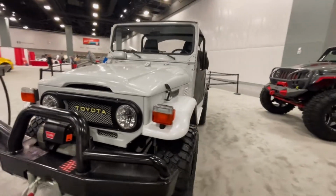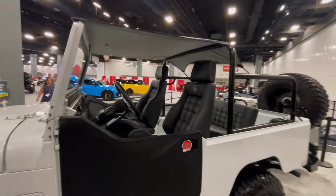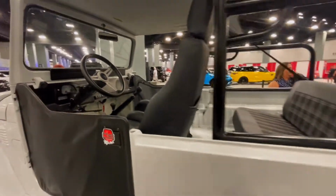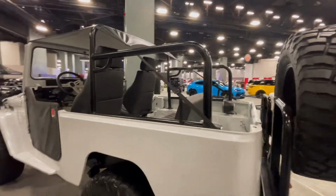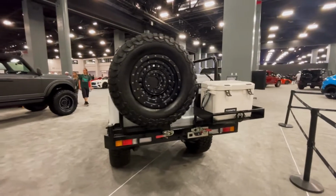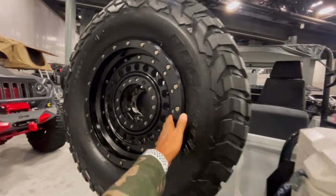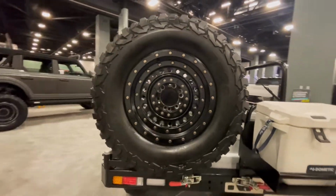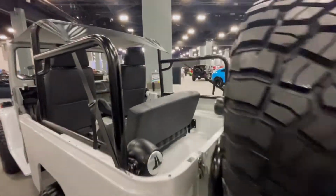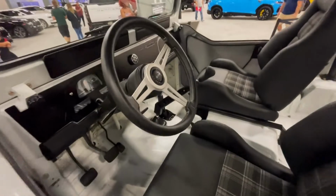This is really tastefully done with the Baja top. I mean, a place like Miami is definitely a place you'll really enjoy a truck like this. You have the Dometic cooler. Wow. And I like the extended shifter.